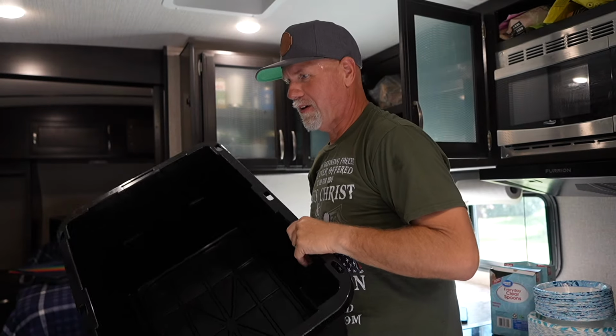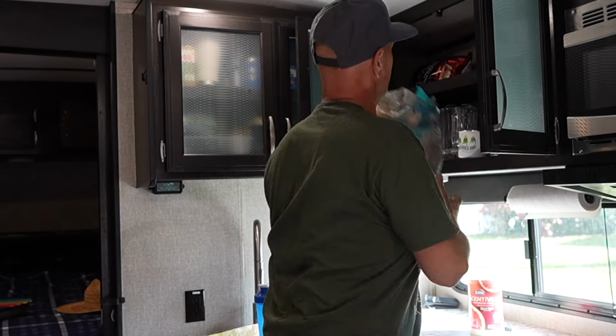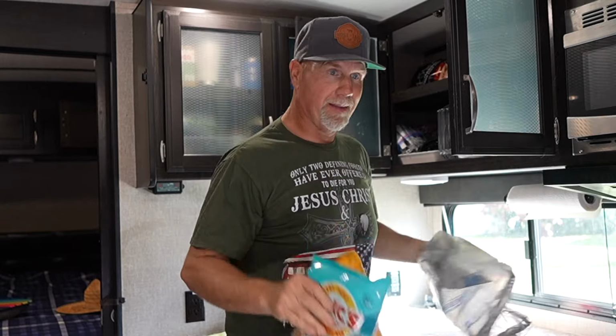I got another tote over here. I think we're gonna need more than 3 totes. So the thing about the clothes though is we can just keep taking them and dumping them on our bed, and then one day we'll put the clothes away. But this one is gonna be stuff that can go into our kitchen. Pork rinds. This is actually something really good. I plan on eating these.